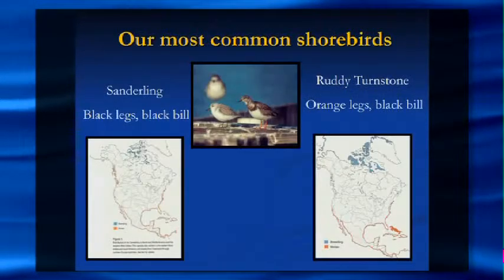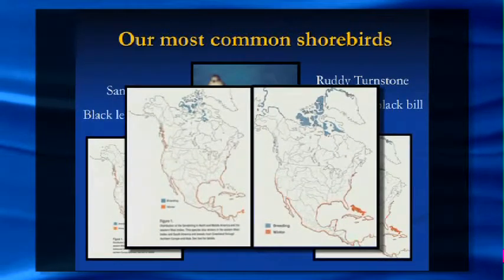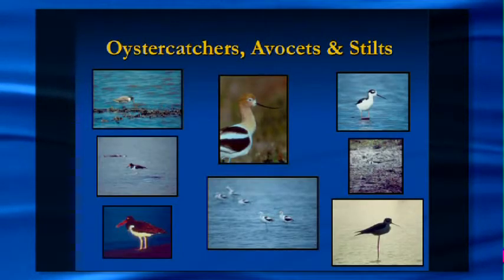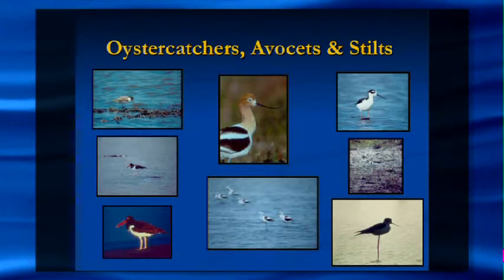But our most common shorebirds that we see around this area are the sanderling, seen there on the left, and the ruddy turnstone on the right. The range map for these two species is very similar, wintering down here but nesting way up there in the Arctic tundra. Some of the other notable, somewhat larger shorebirds that we see are oystercatchers and avocets and black-necked stilts.